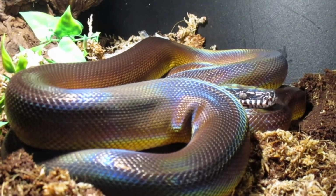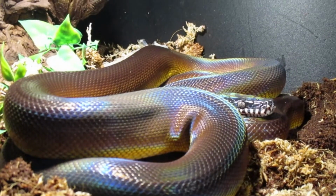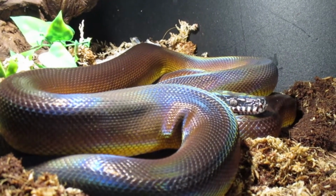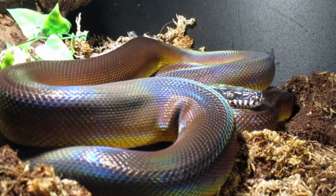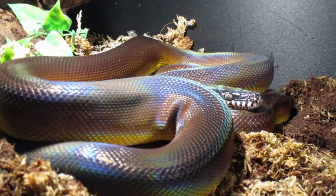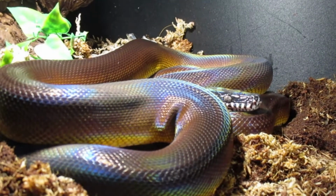So if you're familiar with snake care at all, you'll know it's pretty much the same as a rainbow boa that needs a little bit more heat. He's on a hot spot of about 87 degrees. He's got a ton of humidity in here. I don't know exactly what the gauge is, but you stick your face in here, it feels like a rainforest, and that's just about good for me.